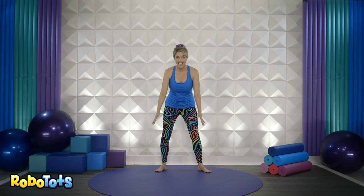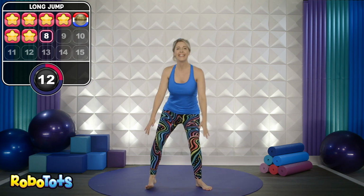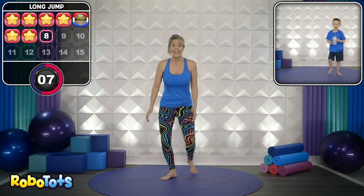Another track and field event is the long jump. Let's see how far you can jump. Ready? Go! Now try to go further this time. You're doing great.